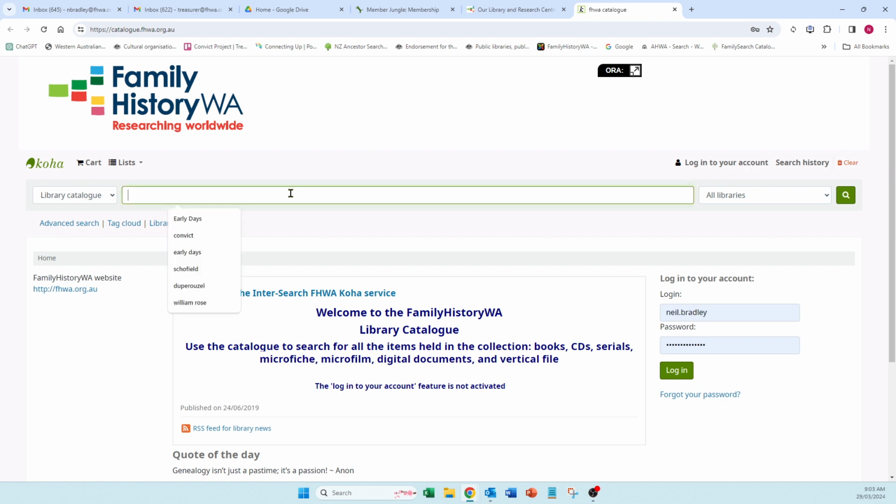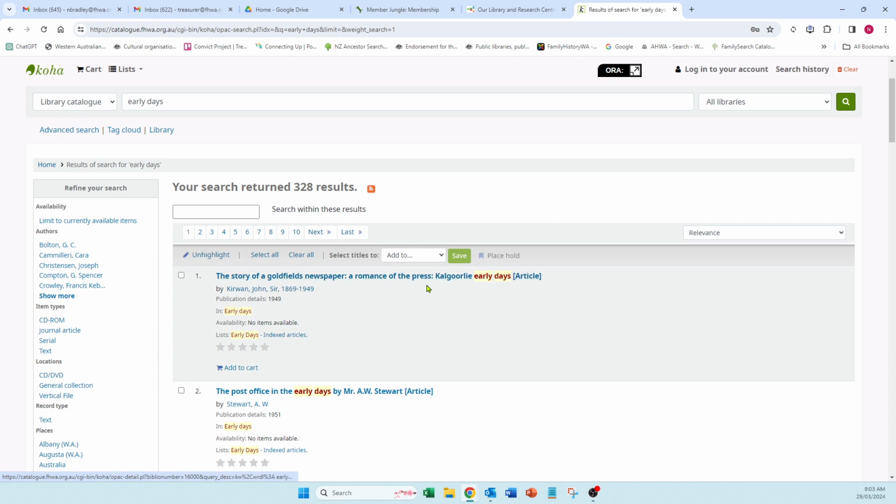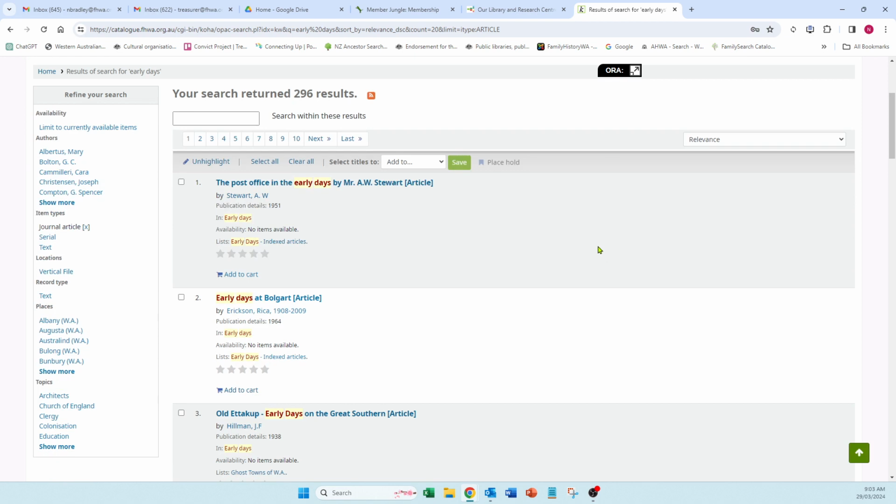So if I type in early days, which is the Journal of the Royal West Australian Historical Society, you'll see that I get, there we go, 328 hits. Now, not all of those are to do with the journal. Some of them are other things where early days gets mentioned, like this Kalgoorlie thing. So if I now click on journal articles over here, we will now restrict it to just journal articles, okay? So there's 296 articles that we've indexed on our site to explain to you what's in the early days journal.